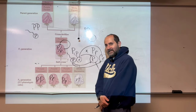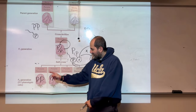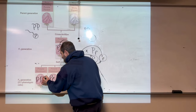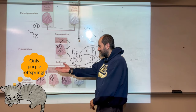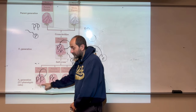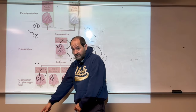Doesn't that mean, let me ask you this, doesn't that mean that the first plant should be a true breeder? Like what if I self-fertilized this guy? What should I see in the offspring? Exactly right, Wicket. This plant should be a true breeder. If I self-fertilize this plant, it should only give me purple offspring.